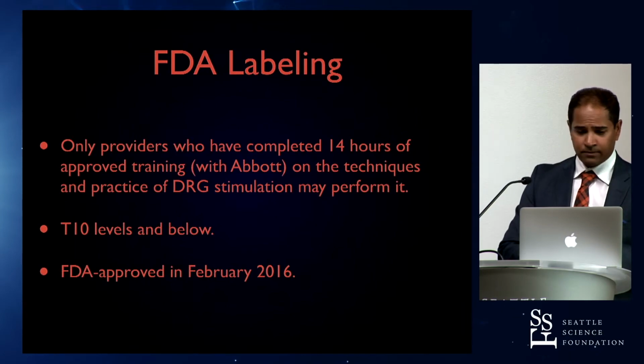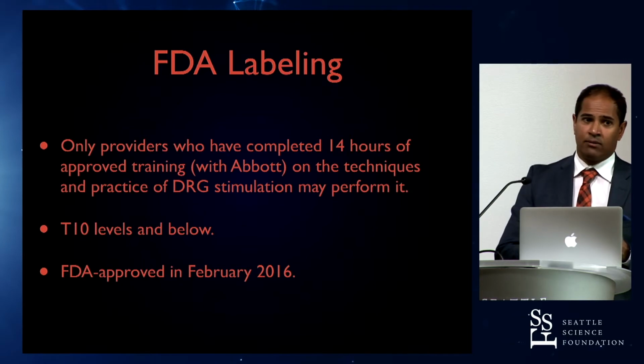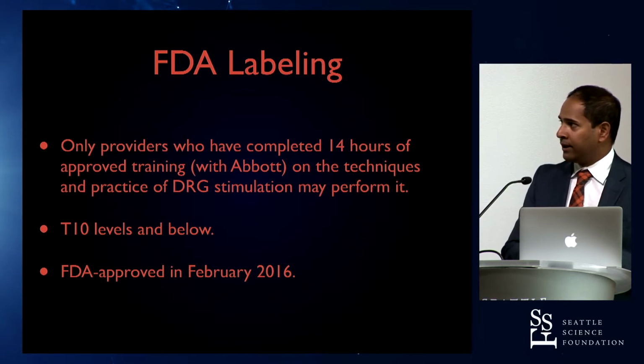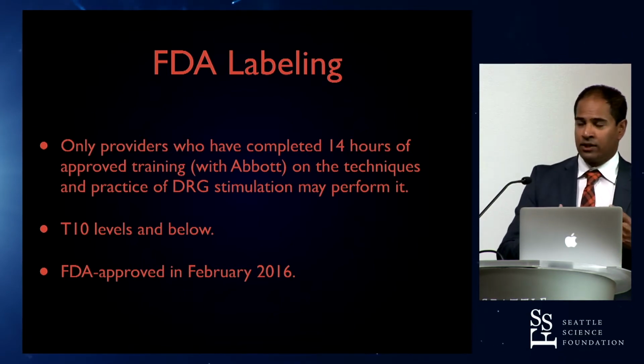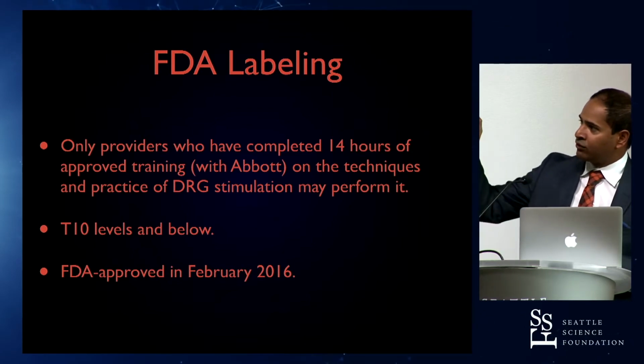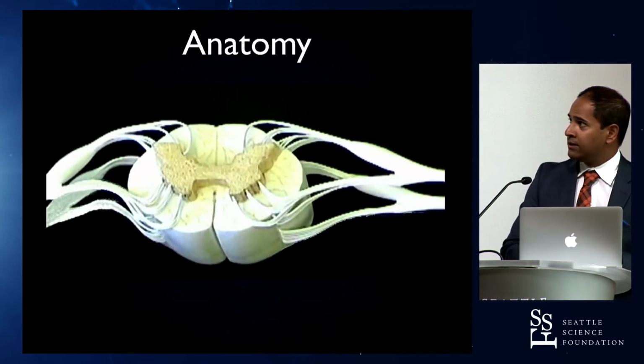The FDA labeling, to be super clear, is that this is only available to providers who've completed the 14 hours of training, basically from Abbott, because this is probably the most technically complicated procedure that at least I do. Dr. Beal probably does some more complicated stuff than me, but it takes a lot of patience and a lot of understanding of three-dimensional anatomy. It's labeled for T10 down to S2 and was approved in February 2016.